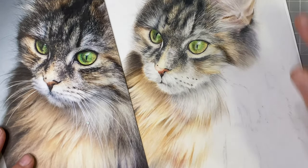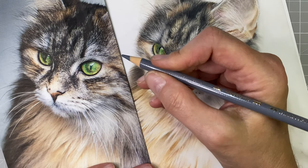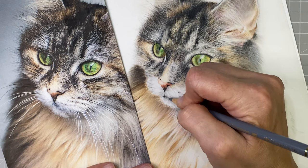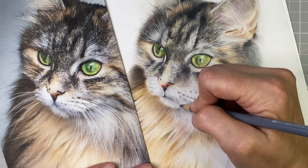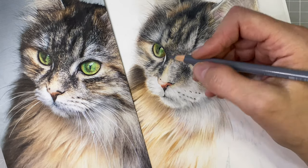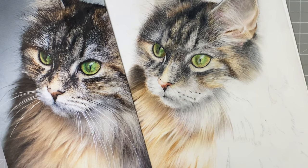Something just does not look right. So what is that? It needs to be darker. All right, let's start with adding some cold gray 4. I thought I added enough, but apparently I did not. But thankfully, you can add it in after. You still get those lines.